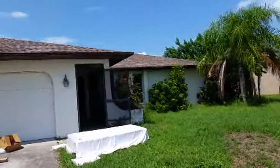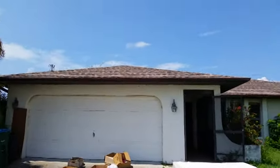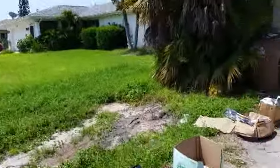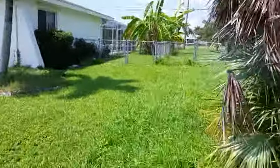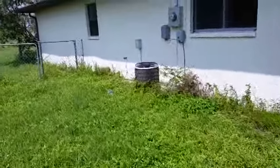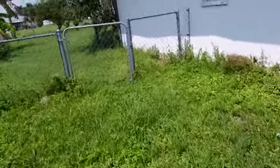Now the house is concrete block, and that is a newer dimensional shingle roof up there, which is a nice thing. I'll take you around the side. This is gonna have to get a major trimming right here. The whole yard, a major trimming. But it is a fenced yard, which is a big plus. AC right there is working and in good condition.